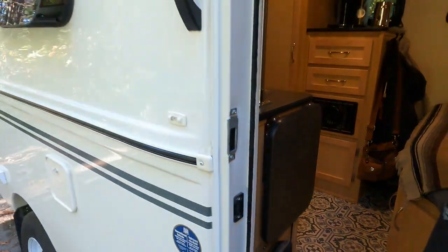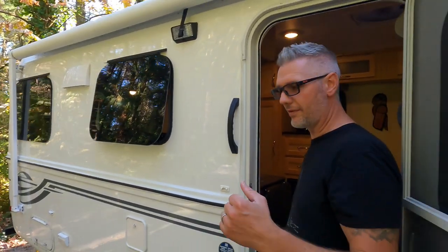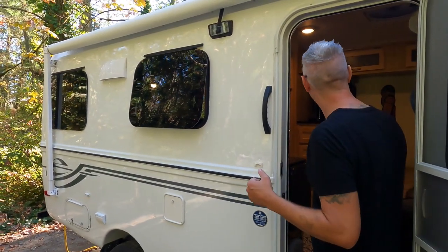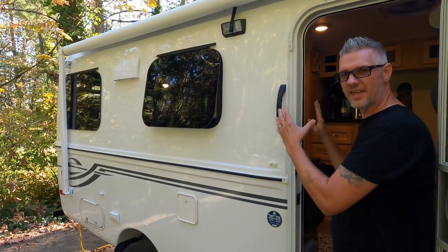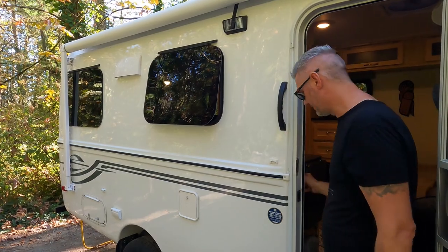Three locations are controlled, one over the dinette, one over the bed, and one kind of in the center of the trailer, and it provides a lot of light.